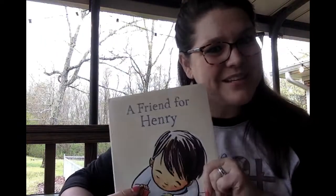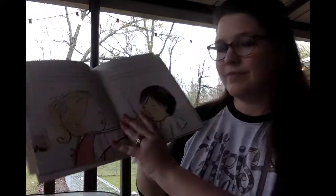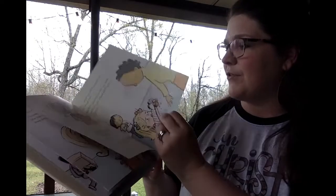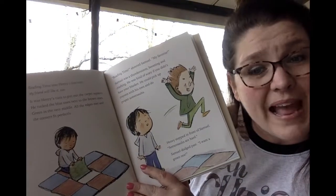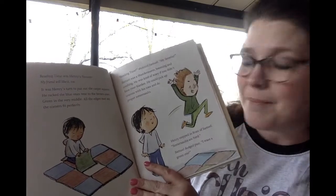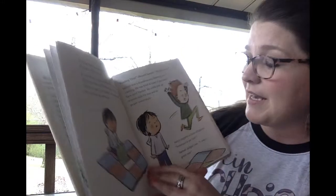So, what do you think about this book? Do you think that our friends with the painted fingernails, Vivian, remember Vivian who loved rainbows? There was Vivian. And then we also had another friend that was loud and loved to jump around. His name was Samuel. Do you think that they were trying to be bad friends? No, I don't think so either. But they didn't quite understand Henry, and Henry didn't quite understand them, did he? But then Henry found a friend.